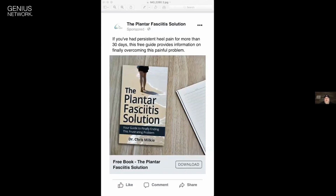Here is a great example of a book. Now, this is a podiatrist in Milwaukee that I've been working with for a while now. And we launched this book, The Plantar Fasciitis Solution. Can everybody see that? Hopefully everybody can see, yes. Okay, so imagine, we advertised this book in a 5-mile radius around his office.